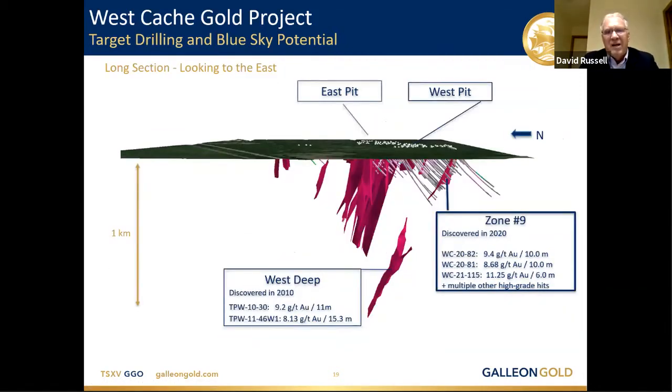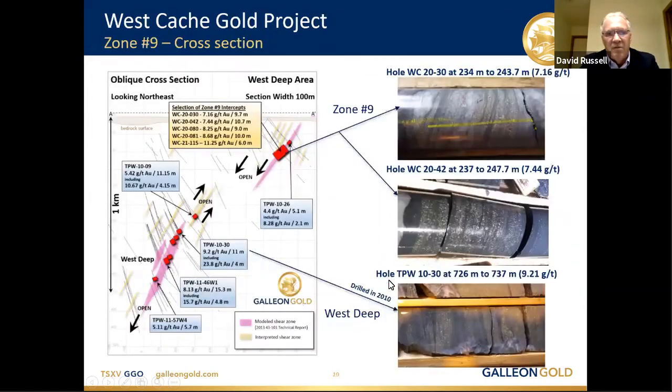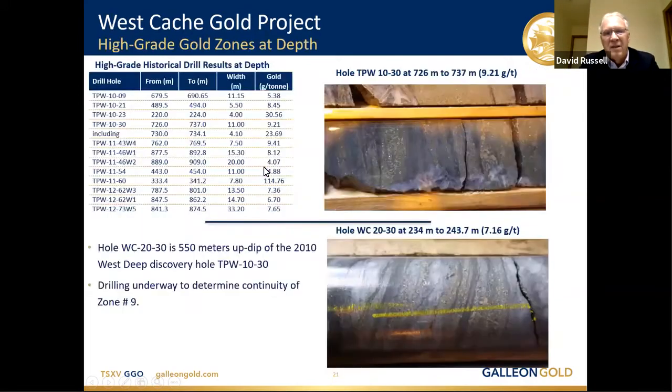Now we kind of back up and then we look at this to the east again, and you can see we're targeting a lot of this area right in here down to vein 9, and then the deeper zones down here. Now the deeper zones here have some very high grade. And this is just a shot of the core from, we'll say 2010, and then we'll look at 2020 core. It almost mirrors each other. The difference is we're 550 meters separated by the zones that we've got to drill off.